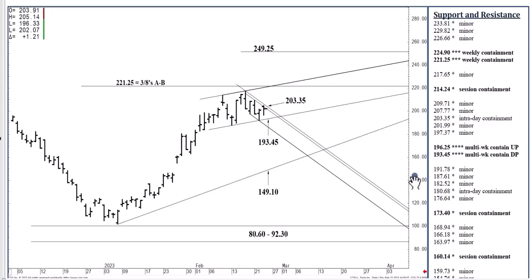You're buying dips into the lower 190s, 193.45 to 196 and a quarter. That opportunity presented itself actually on Wednesday. And so if you're a day trader or a 2 to 3 day trader, you're giving some respect to 203.35, but it really is for the 3 to 5 day swing trader buying the low 190s, anticipating the 220s, the lower 220s.